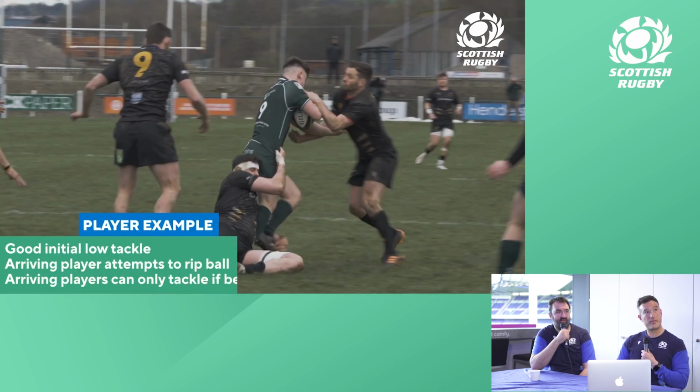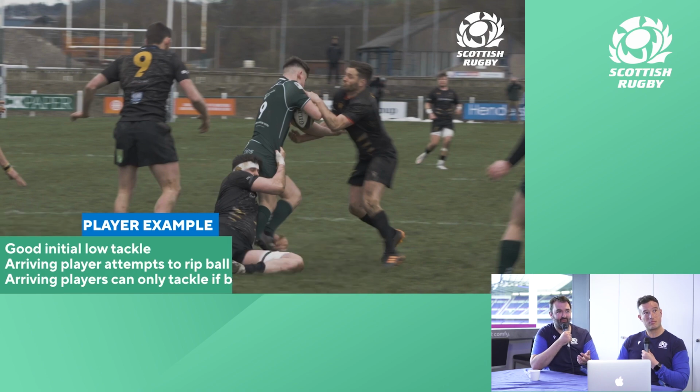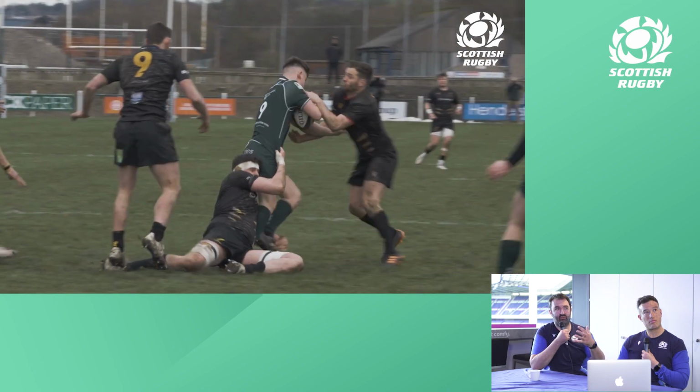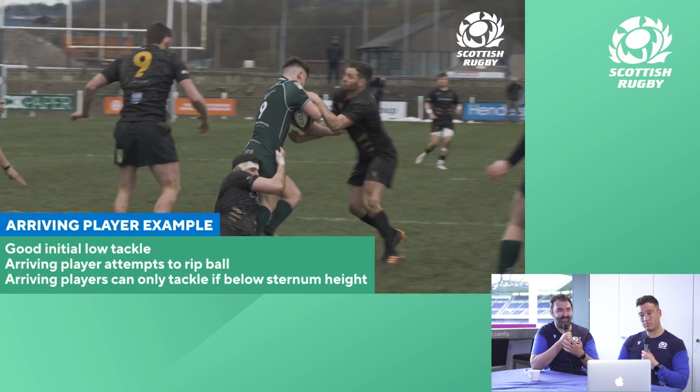Yeah, so this is a good example. I mean, first of all, we've got a lock tackling a 9 here. So one of the interesting points is people have commented, how is a tall 6'4", 6'5" player going to tackle a 9? Well, we've got a good example there. He can do it. Obviously, physical competence is going to come into it, but it can be done.